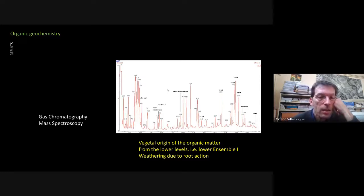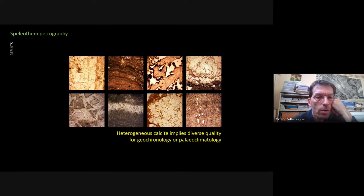So the next slide is, I think, the last one before concluding. We are also proceeding to petrography of the speleothems, which shows a big diversity in the type of crystallization. And this, of course, has an impact on what kind of calcite we can choose best for the geochronology.